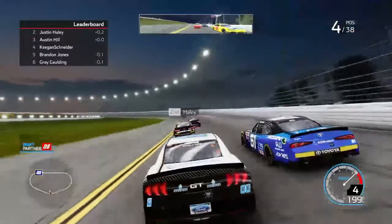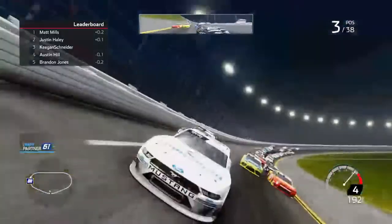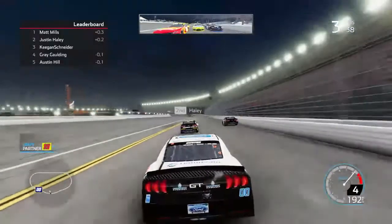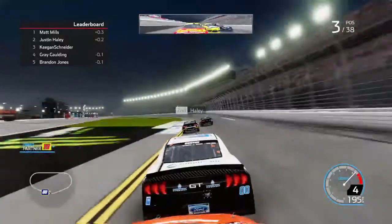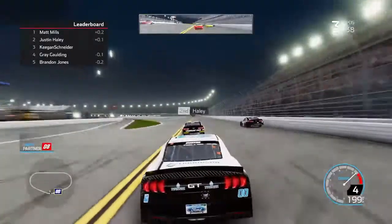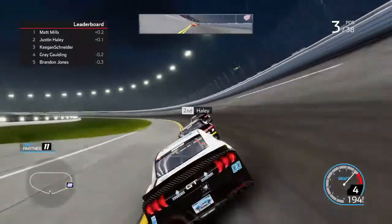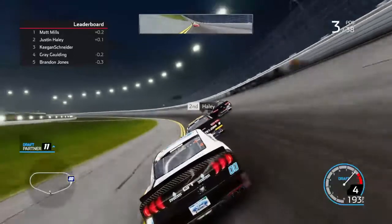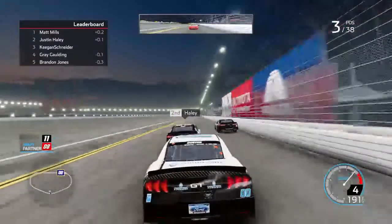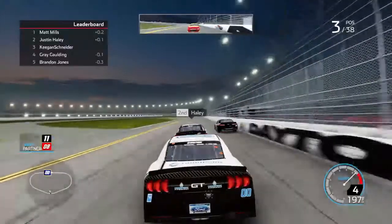Trying not to let Austin Hill get in front of us as well. We blocked him off the racetrack, and we're able to at least hold on to 3rd. 3 wide behind us. Greg Golding now going to try to pull into our back bumper. We're getting a heck of a run on the back bumper of Justin Haley, who is currently in 3rd. The top 3 now, all bumper to bumper. Mills goes a little high, and he's still able to block off Haley. Haley on the bottom of the racetrack. So he gets blocked off again.